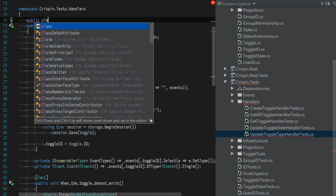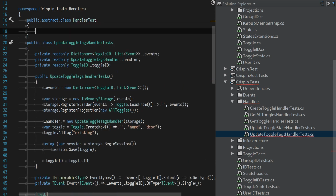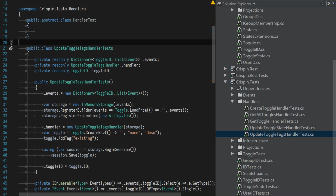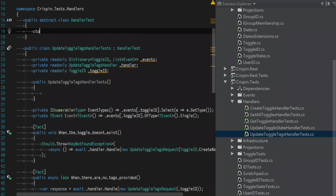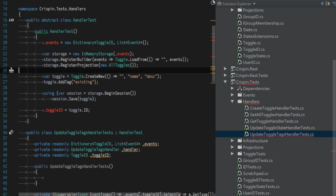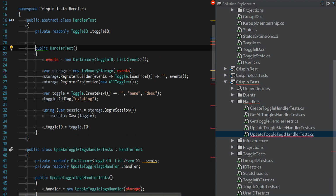So we'll have a public abstract class handler test. This is going to inherit handler test, and we're going to grab the events, in fact all of this except for one line, to this constructor, and not that line. Yeah. So we're going to need that to be accessible as well. So, that work? No. Take the field and put that up here. And we'll take the events as well.